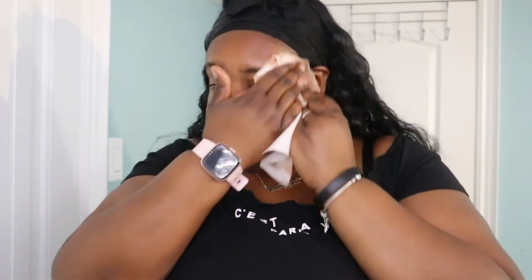It feels like it was actually absorbing the makeup versus just rubbing it all over my face like usual makeup wipes do. I feel like normal makeup wipes just kind of take some off and then just move the rest around your face, but this absorbed all of my makeup. Literally. Wow. I am very impressed.